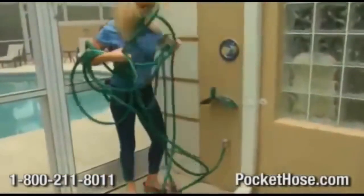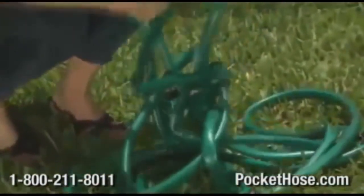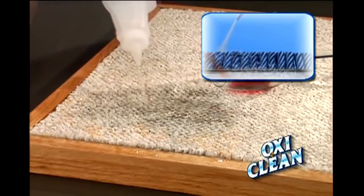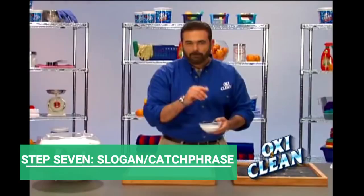To handle, heavy hoses always end up tangled and kinked. What a mess. It cleans, it brightens, it eliminates odors all at the same time. Don't just get it clean, get it OxyClean. Right there. We're going to come back to that one in a little bit. But step number seven is create a catchphrase.